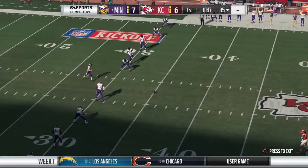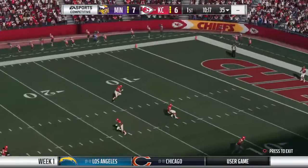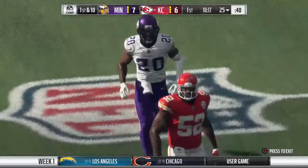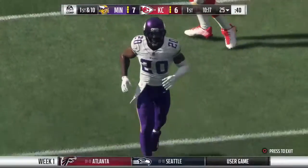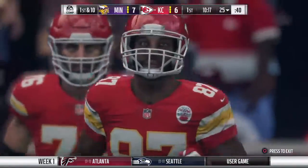The kickoff team on the field now as they will send this one away. And this will not be returnable. It's out of the back of the end zone for a touchback. And now here comes Kansas City.